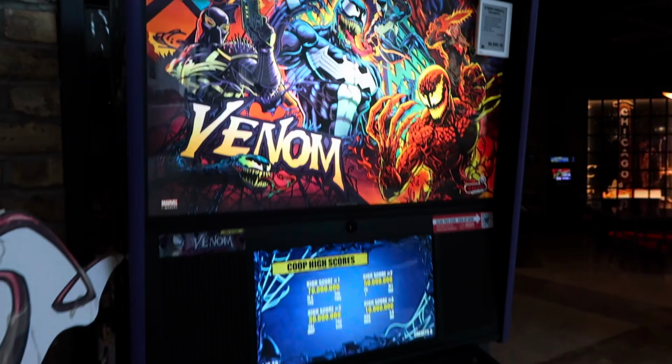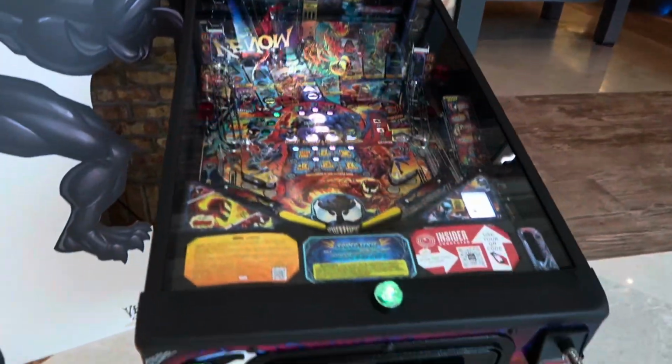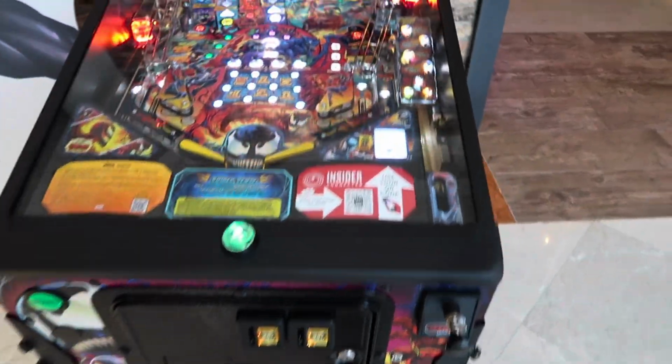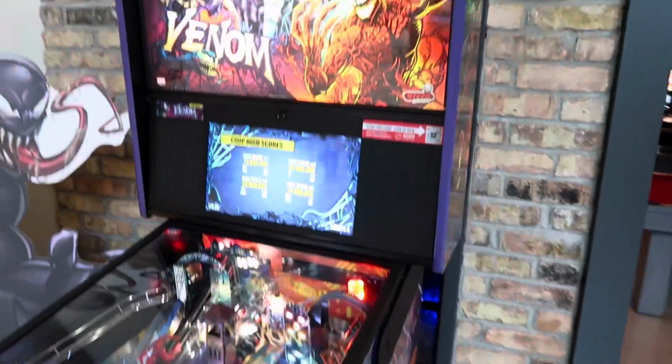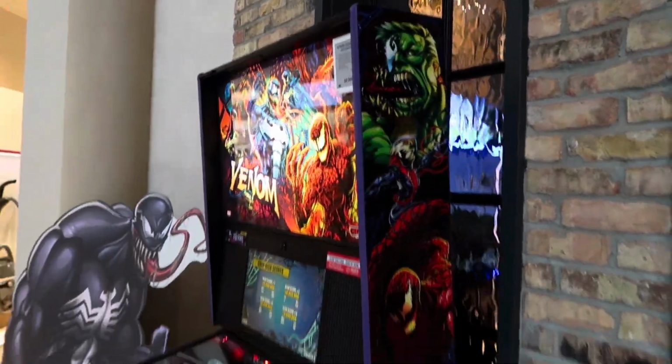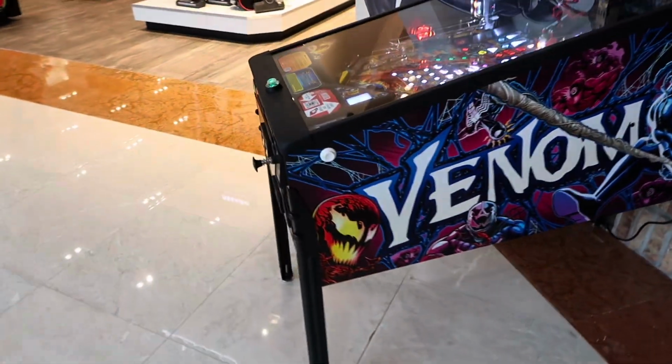I told the gentleman powering these on, I turned on a couple arcade ones, but I didn't really want to touch anything here. Kind of just going with the flow here. I don't want to be too pushy. It's pretty cool that I can come in here and record this stuff without a lot of people here.